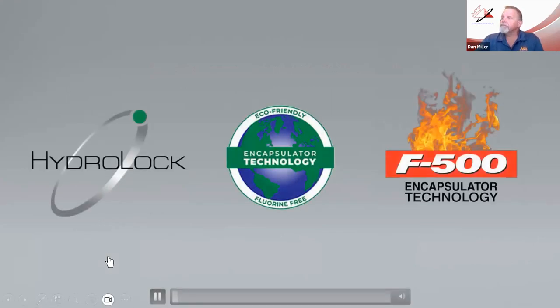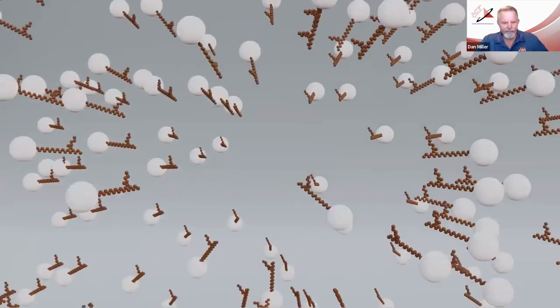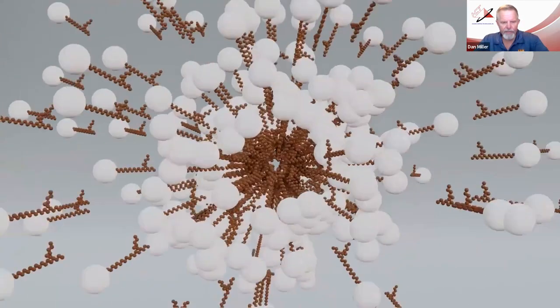Take a look here at how the F500 molecule interacts with the water droplet, forms not only the spherical micelles on the inside of the water, but also coats the outside of the water droplet to help protect it from extreme heat. Encapsulator technology, the next generation of fire and hazard mitigation.